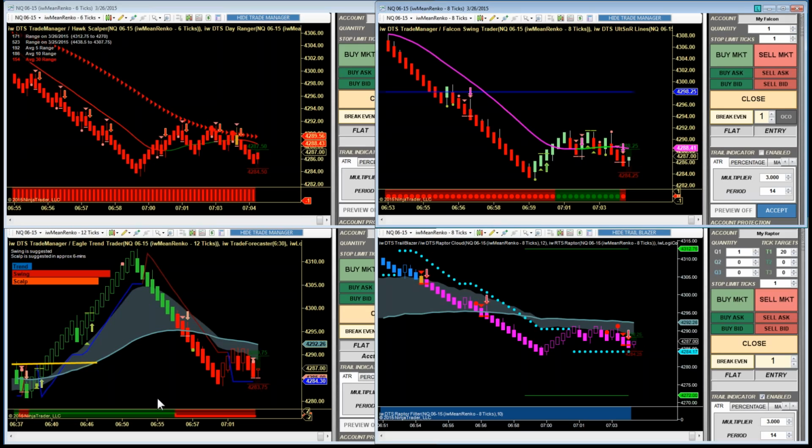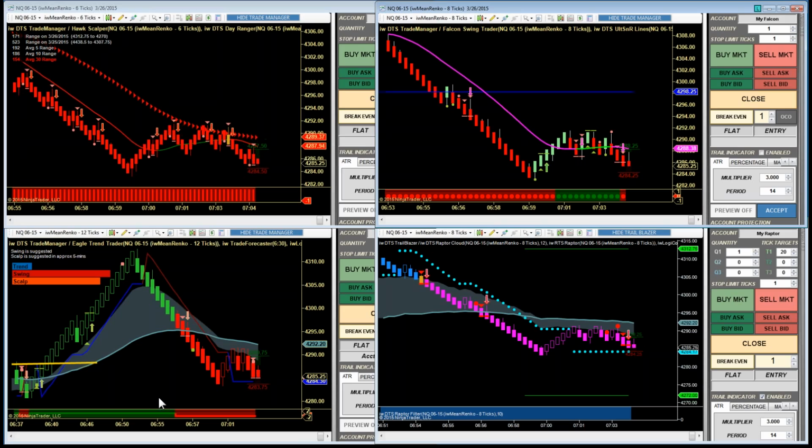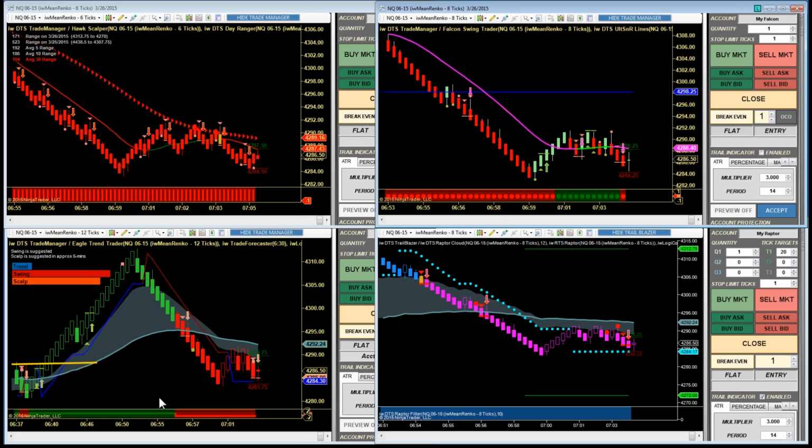Wow, the pound still falling off the map. Bad news in Britain, whatever's going on there. Joe says the retail sales were positive this morning, so that probably accounted for a little bit of an uptick in the market, that short-term uptick.